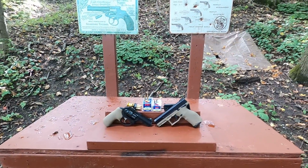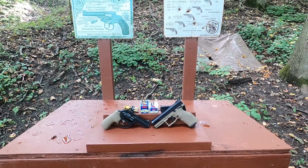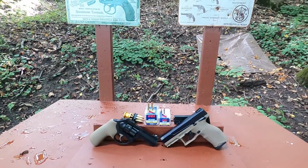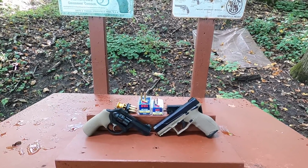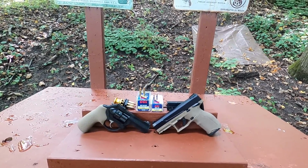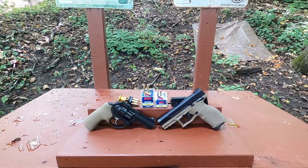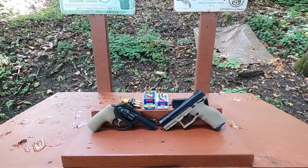Is rimfire any good for self-defense? Today what I have is some CCI ammunition, 22 long rifle versus 22 Magnum. I'm going to do 22 long rifle in a semi-automatic pistol and a 22 Magnum in our revolver, because I feel like that's really the best way to test these type of cartridges.